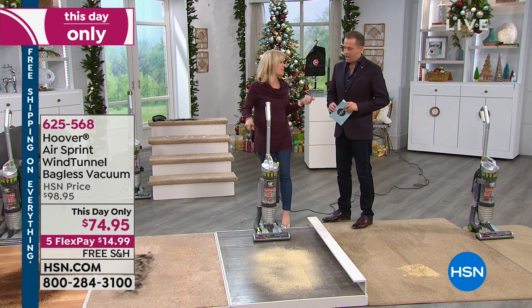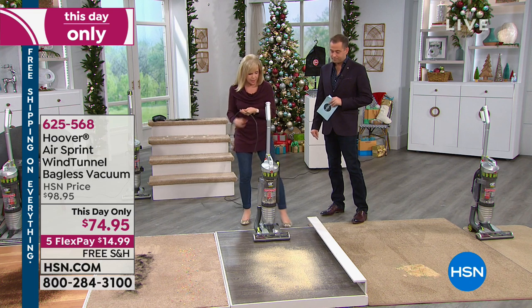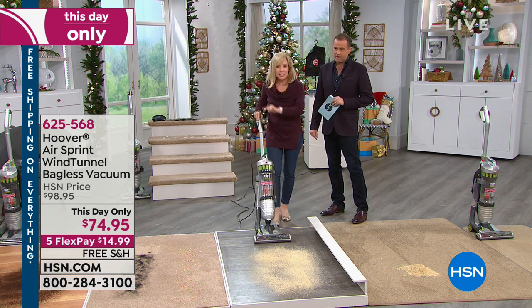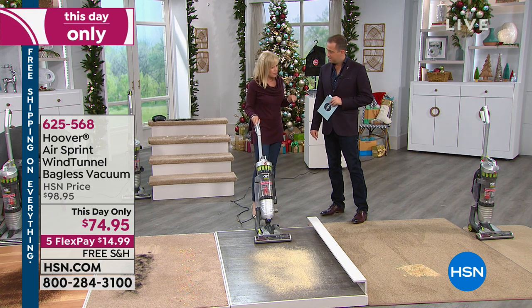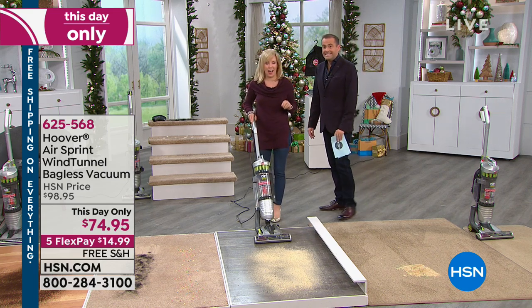And for your hard floors, remember, even at this price, you're getting all of the tools. The deal is amazing. How long is the cord, Julie? It's a 20-foot power cord, so you plug it in like this. To get it started, you just kick it back like this, and this is maneuverable. Our other ones, we have hand vacs that are more expensive than this. This is a full-size vacuum at this price.